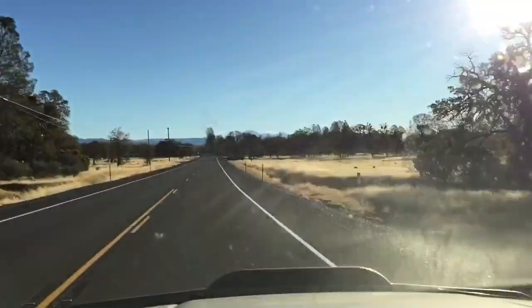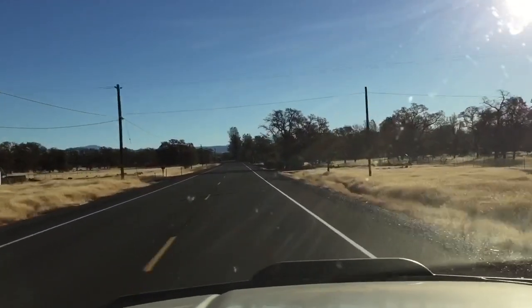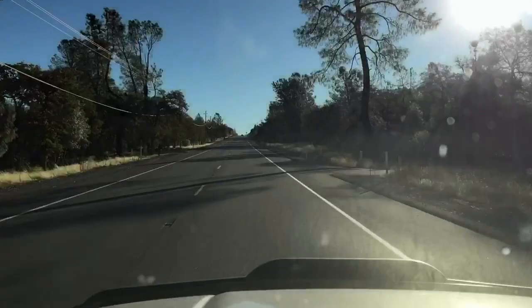Heading up Highway 44 up here to Mount Lassen. Gonna hike the Kings Creek Falls Trail. Should be pretty cool. I've actually never done this hike before. I've done a lot of hiking around Lassen, but never taken this particular trail to Kings Creek.